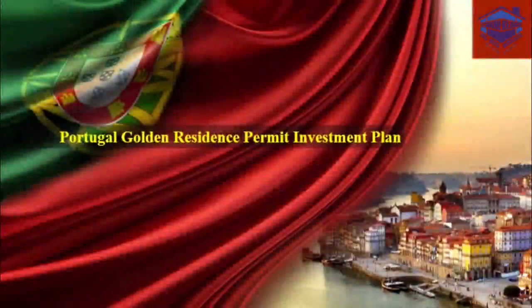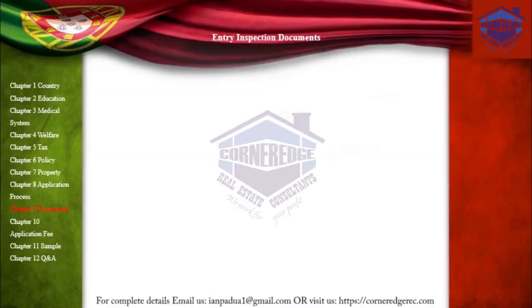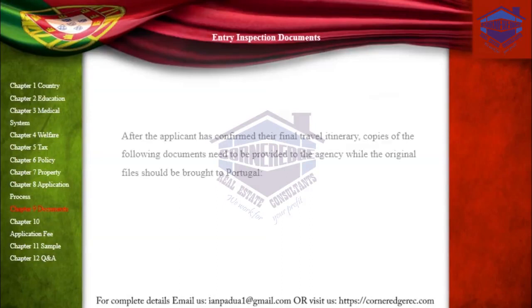Portugal Golden Residence Permit Investment Plan. In the following section, we will discuss the entry inspection documents.